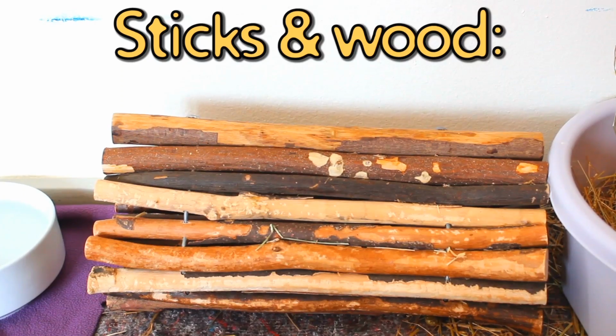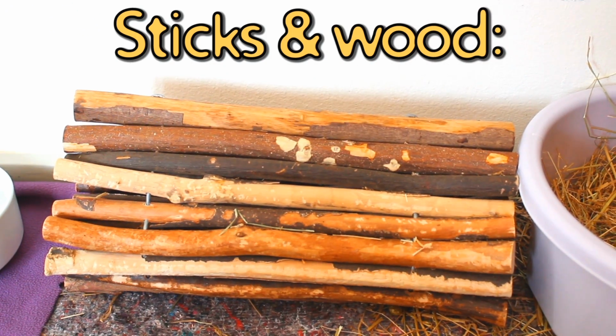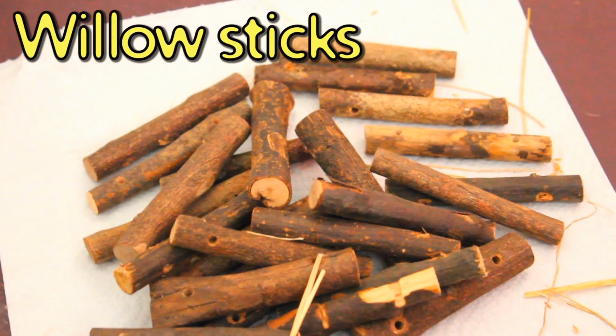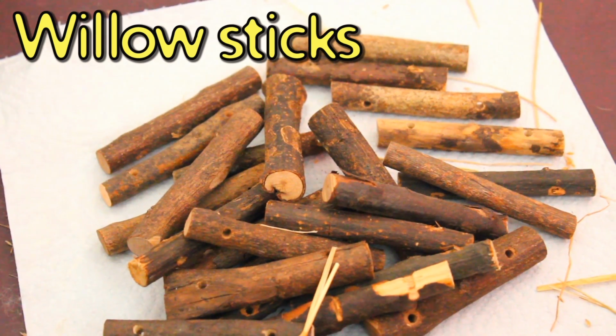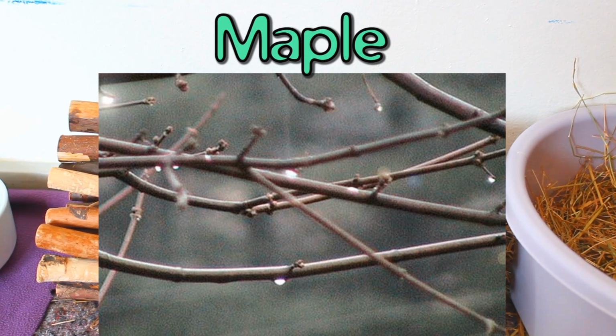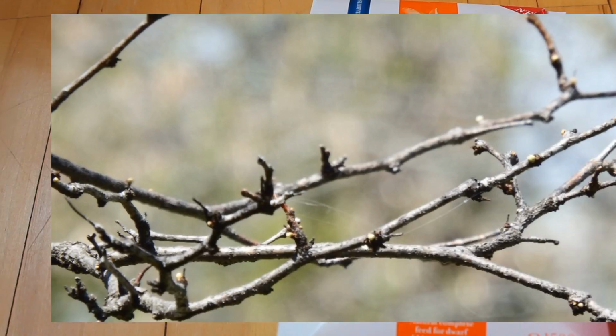So for sticks and wood, guys, they are really important to give to your bunny to keep their teeth trimmed. Pinky gets willow sticks, and it's the only kind Pinky can have. Other types of sticks give him constipation. Some safe kinds of wood are willow, maple, apple, pear, and ash, and some more as well.